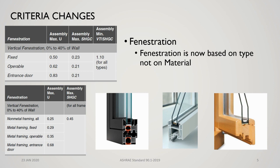On the criteria changes, the real big changes were in the windows. And there were two big changes that happened. There were criteria changes, the actual SHGC and U-factor values, and there were category changes. So the way 90.1 is structured, if you remember, there's a table, and within that table there's a subtable for fenestration. And before, the fenestration was broken out into non-metal framing and metal framing, and then within metal framing there was fixed, operable, and entrance. So we have combined that to make it material neutral.